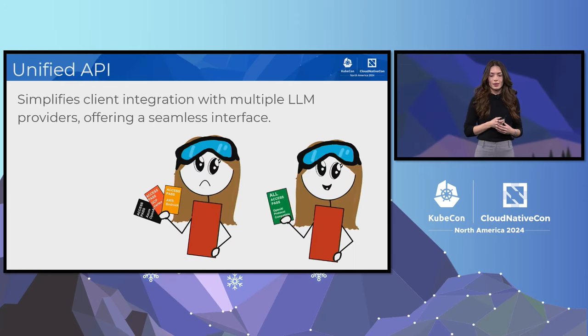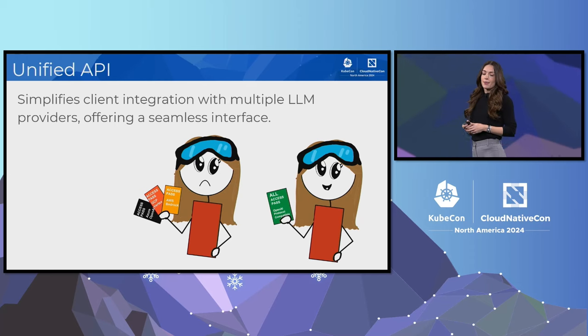We also created a unified API that simplifies our client integration with multiple LLM providers. So you don't need to worry about what provider has what access pattern. Now, with just one simple API, you can easily access different providers. Envoy AI Gateway implements an OpenAI compatible protocol. Initially, we support chat and chat completion endpoints. This unified approach greatly reduces the integration overhead and streamlines client access to multiple models.